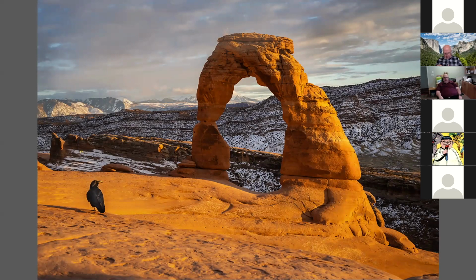So this is Delicate Arch. Again, another very iconic shot, and it's on the license plate of all the cars in Utah. This was shot in February and there is still some snow on parts of the ground.